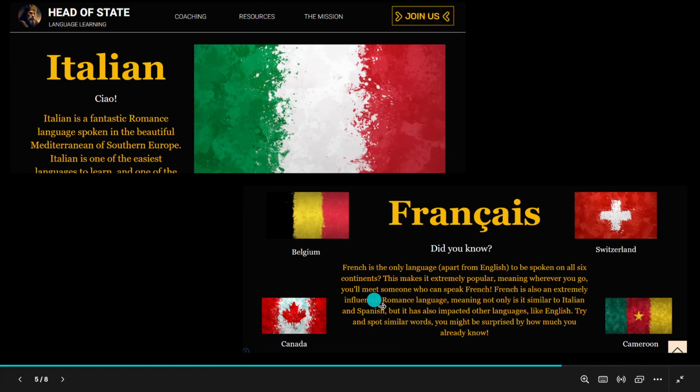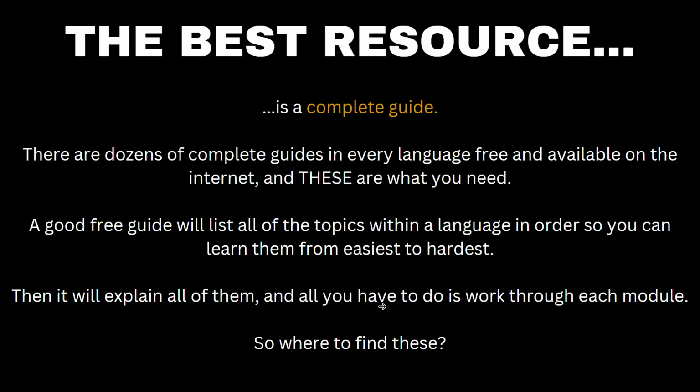So yeah, that is what a complete guide basically looks like, and there are tons of them for free in every single language that you could possibly learn, provided it's not a very obscure language spoken by a small community. So yeah, if you're learning French or whatever, there is definitely a complete guide online, but where do you actually find these?